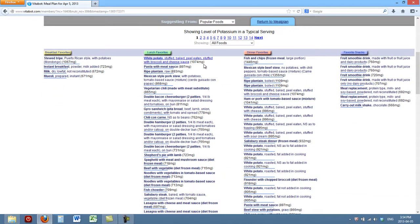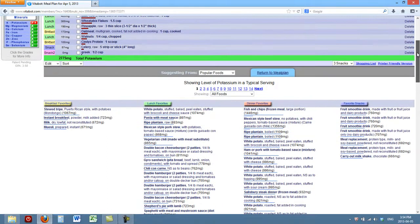Now, white potatoes, again, see, here's the trick. This is going to throw us through the roof. This is a stuffed baked with broccoli and cheese sauce. No dice, okay? So use our smarts and pick something that's going to work. Ripe plantain raw, that's a type of banana, is it not? I'm not too sure, to be honest. Popular foods. Is anything in here that you see that maybe you don't mind? It's going to pick us up on our level of potassium.